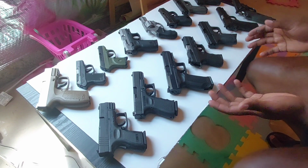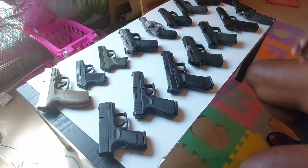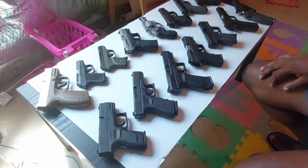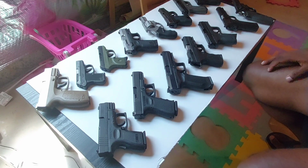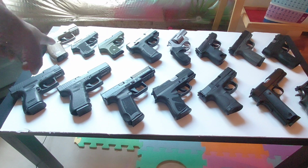So this is my 2022 collection. It has grown a little bit since 2021. I made a 2021 collection video, and this is the update. Right now we're gonna just do the pistols, and then we're gonna move on to the long guns. We're gonna start up here at the top left.